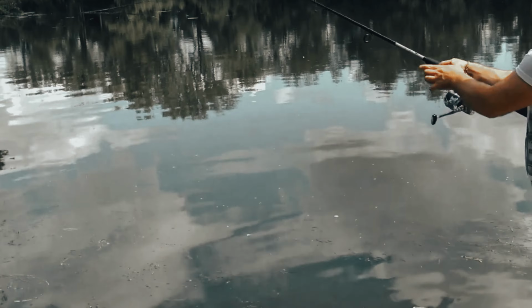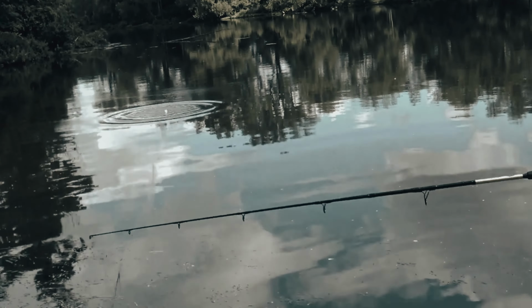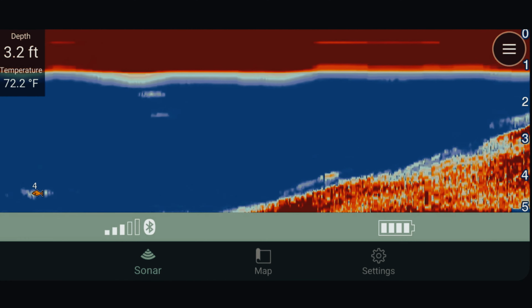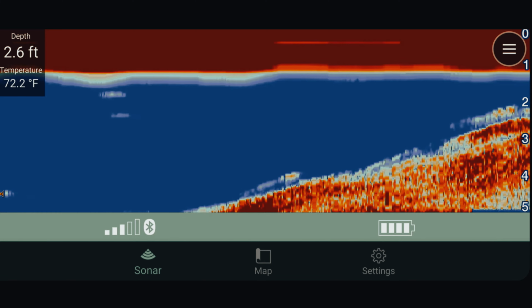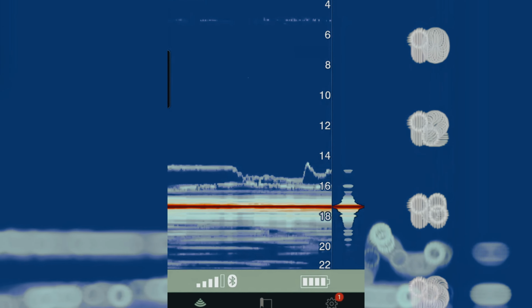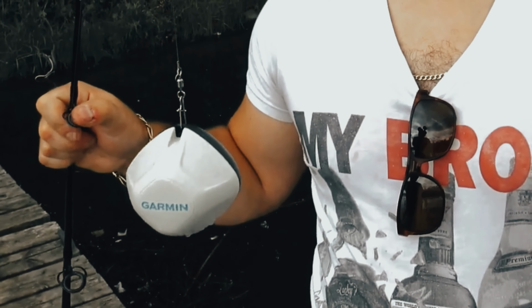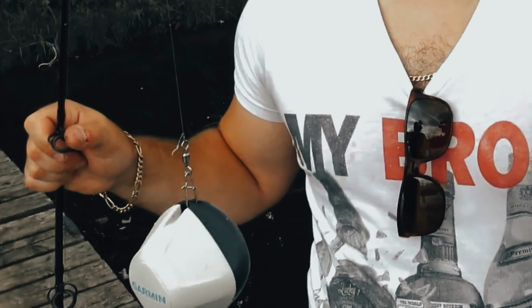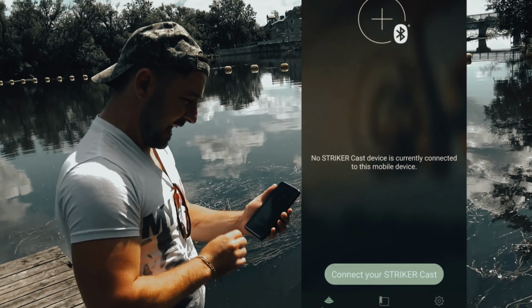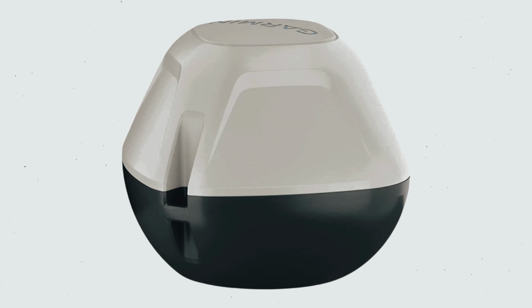One standout feature of the Striker Cast is its ability to download maps with up to 1 foot contours from the Garmin QuickDraw community. This allows you to have detailed and accurate maps of your fishing spots, enhancing your chances of success. The battery life of the Striker Cast is impressive, lasting for 10 plus hours on its internal USB rechargeable battery. It also conserves battery by automatically turning on when floating in water and turning off when removed. Overall, the Garmin Striker Cast is a must-have for any serious angler looking to up their fishing game.